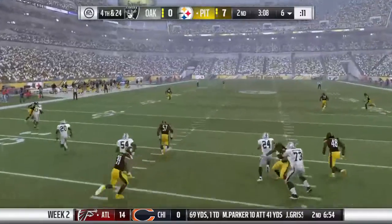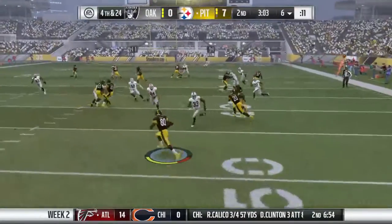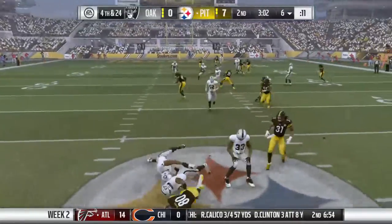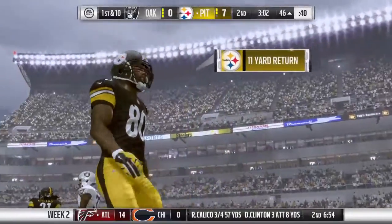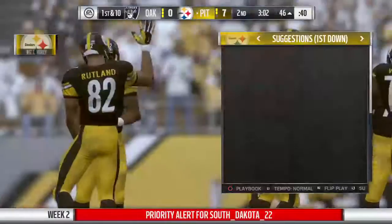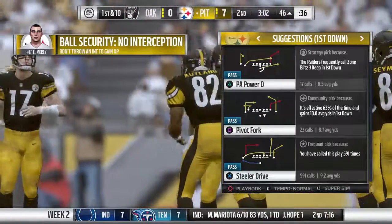He gets this one away, and boy, it's another boomer. Fielded at the 43. Give him 11 yards that time on the return. And the Steelers will go on offense here, 1st and 10. Here again comes the captain of this offense leading his crew back out there now.